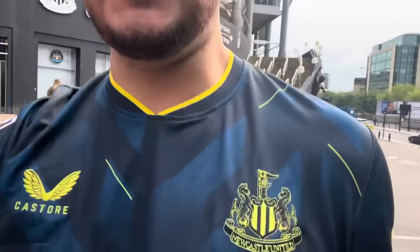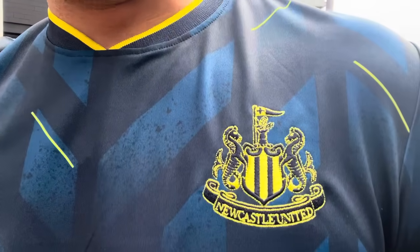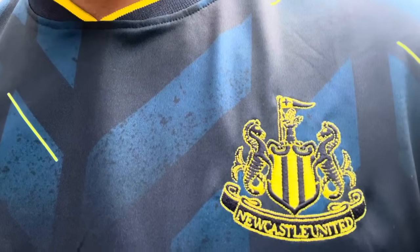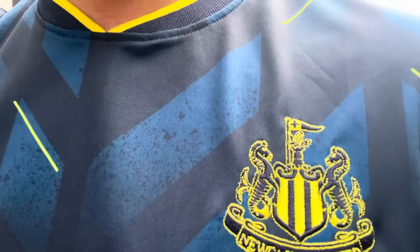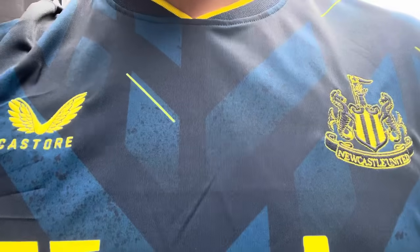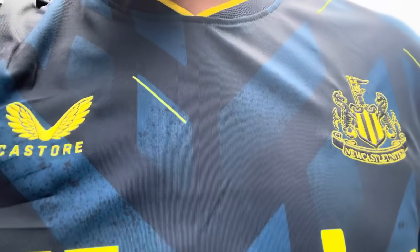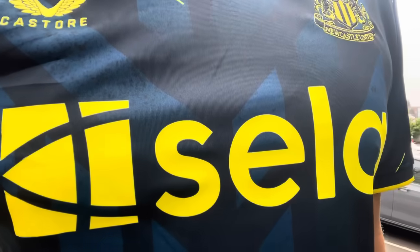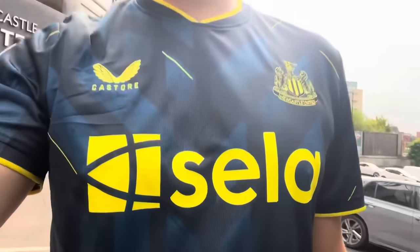Bloody hell, the stitching is considerably better on this one, to be fair. I like it when they mix up the embroidered stitch on the third kit, so obviously it's not the usual Newcastle United crest colours. They've done that on the green away one too. You can see the finer details, it's like a splash effect on the shirt, isn't it? And I really like the sellar on this one because it's not a block. On the home one, it's still got a square around it, like a block. It's the same on the away one, the green one. This one's free.